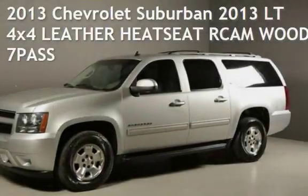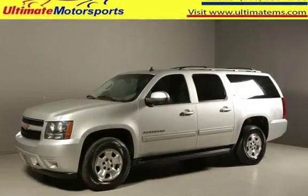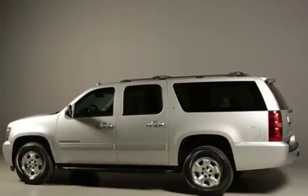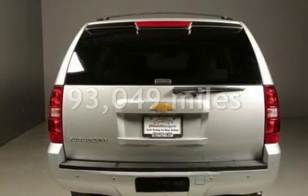Presenting a pre-owned 2013 Chevrolet Suburban. This four-door SUV has an 8-cylinder, 5.3-liter V8 engine, with four-wheel drive, and an automatic transmission. This Chevrolet has less than 94,000 miles on the odometer.